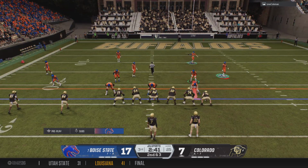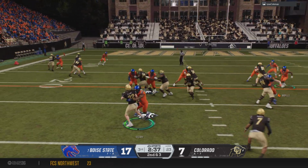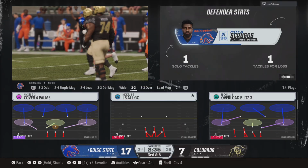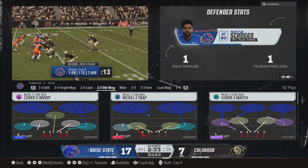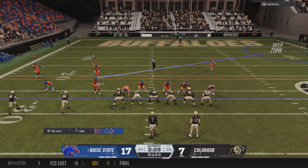And the Buffaloes can really attack on this 2nd and short. From the gun, the running back looking for room. Stopped in the backfield. He's going to lose 3 yards on the play. Another tough run for this offense, and I think a big reason why they're down on the scoreboard right now is they just haven't been able to get this guy going.